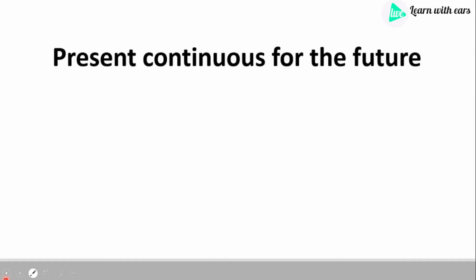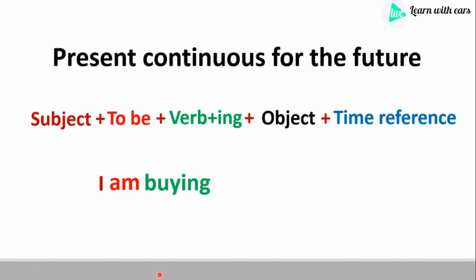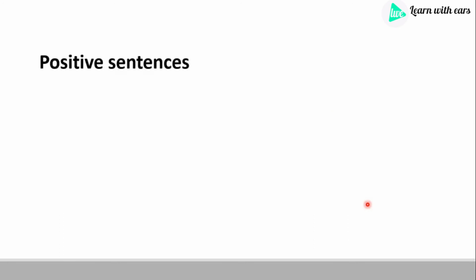Okay? Now let's see how to form sentences to talk about present continuous tense for the future. For that, we need subject, to be verb, verb with ing, object, and time reference. Okay? Now let's see an example. I am buying a book next week. So here, I am buying a book is present continuous tense. When we add next week, it becomes future.